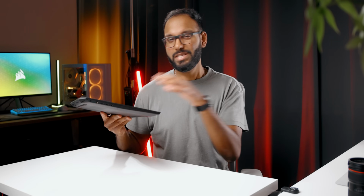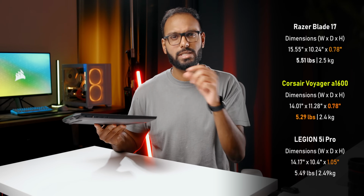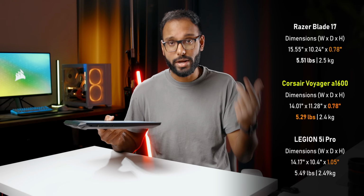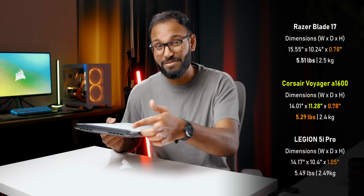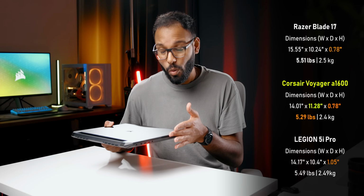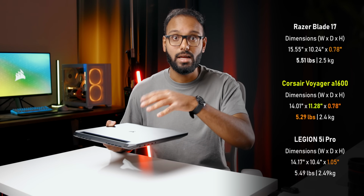As for size, this is a really big laptop, but it's not bulky. The Z height is about 0.78 inches or 19.8 millimeters, which is identical to something like the Razer Blade 17, but it's thinner than the Legion 5i Pro. My only issue with this form factor is the massive depth, coming at around 11.28 inches, which is over an inch thicker or wider than the Blade 17 and the Legion laptop.